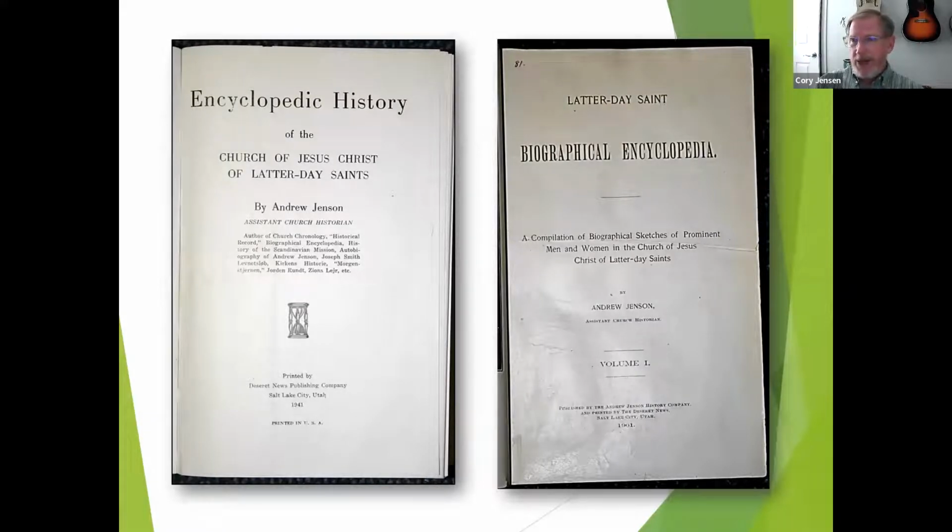And then some other ones, Encyclopedic History of the Church and the Biographical Encyclopedia. These were both done by the LDS Church. And these provide brief histories of people and of communities based on records they kept in their towns. Andrew Jensen was the main church historian back in the early 1900s. And so he went around compiling all of this information.